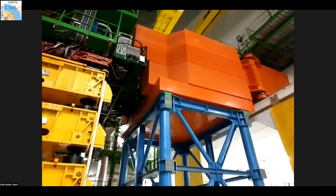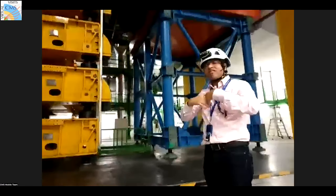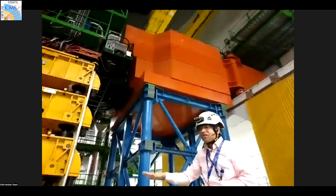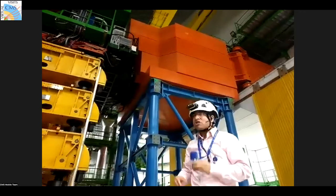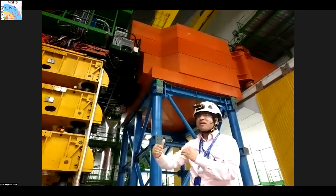We are getting a lot of radiation. When we collide protons and protons, you get new particles, but you also get a lot of gammas, betas, X-rays. Right now there is a lot of radiation in this cavern. So we have a dosimeter which is measuring the level of radiation, and we are prohibited from being here for very long. So in a few minutes we will exit.